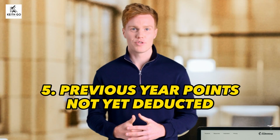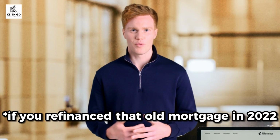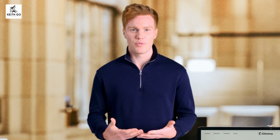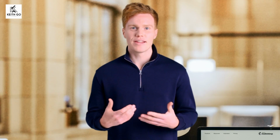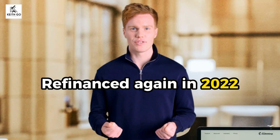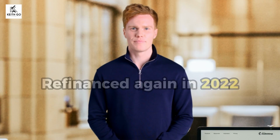5. Previous year points not yet deducted. You may be able to deduct the remaining portion of the original points paid on an old mortgage if you refinance that old mortgage in 2022. For example, assume you paid points on a refinance transaction 3 years ago. You probably were not able to deduct all the points you paid in the year they were paid. Instead, you had to spread the deduction out over the 30-year life of your mortgage. So, assume you deducted 3/30 of those points so far, and you refinanced your mortgage again in 2022. You can now deduct the remaining 27/30 of those old points that you have not yet deducted.